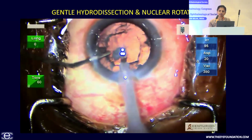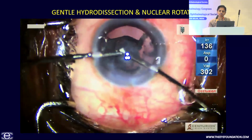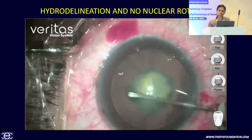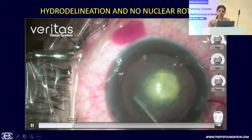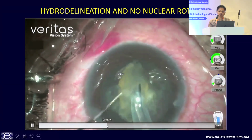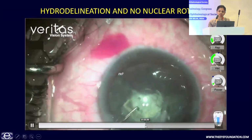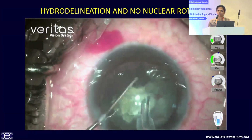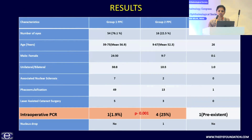In cases of type 1, we did not increase the posterior offset, and we did very gentle hydrodissection, keeping in mind the hydrodissection that would have already happened. In group 2 PPC, after hydrodelineation, after the golden ring, we removed the epinucleus and lifted the endonucleus and emulsified it, and the epinucleus plate was visco-dissected and then removed, and the IOL was placed. In this group, we increased the posterior offset to 800 microns. So the outcome measure was to just assess the PCR rate in the two groups.